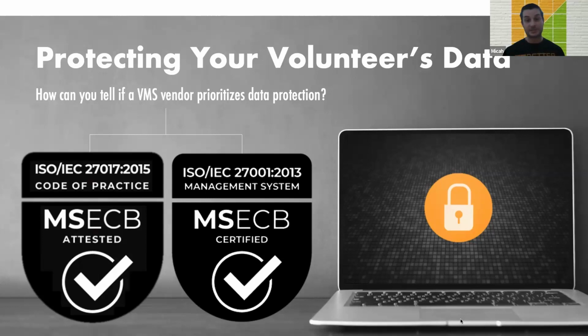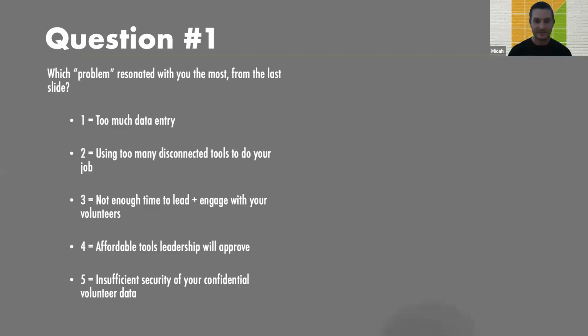And an important distinction to know is that it's much more important having the actual certificate rather than simply following the guidelines, because when a system has a certificate, there's accountability in place. There's an independent body auditing the vendor once per year to make sure that these guidelines are actually being followed, rather than the vendor saying, hey, we're following these guidelines.